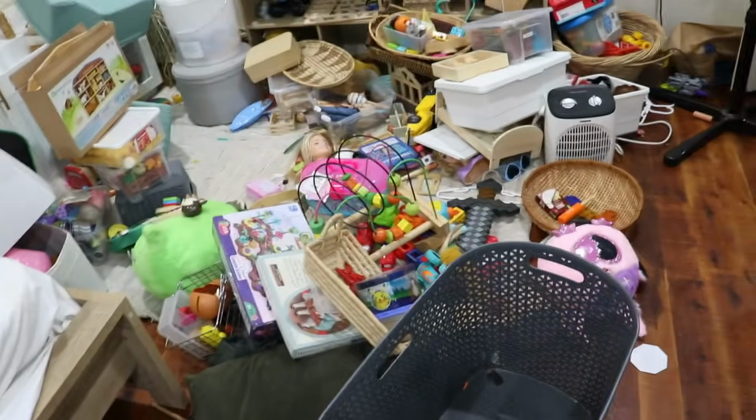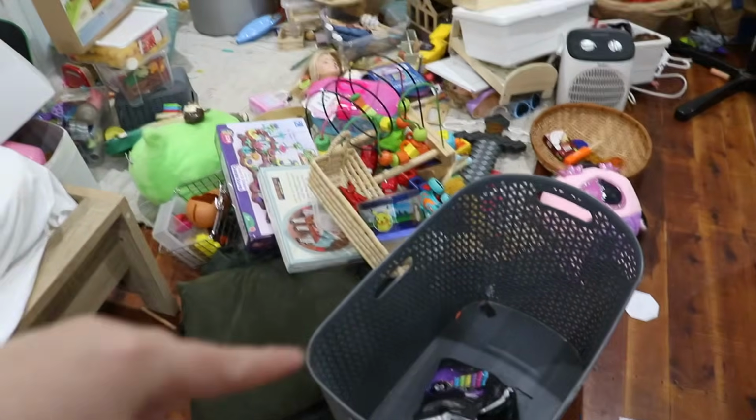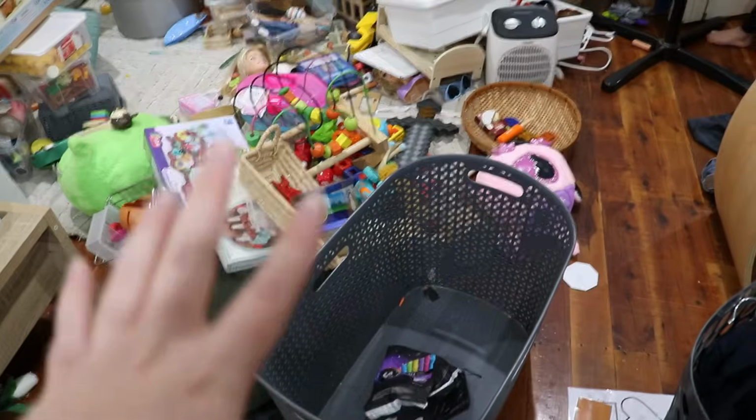Everything I'm keeping, I'll make another pile, and everything I'm donating, throwing out, giving away, whatever, is going there.